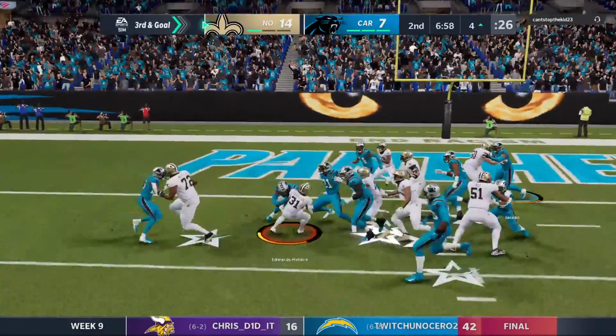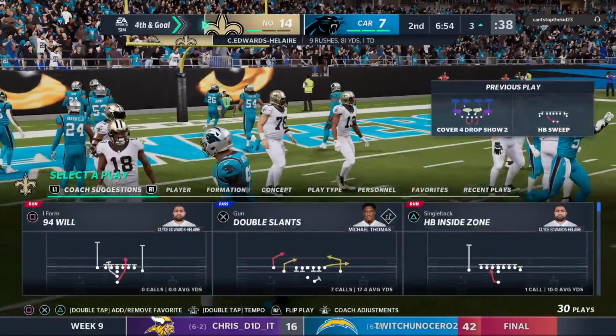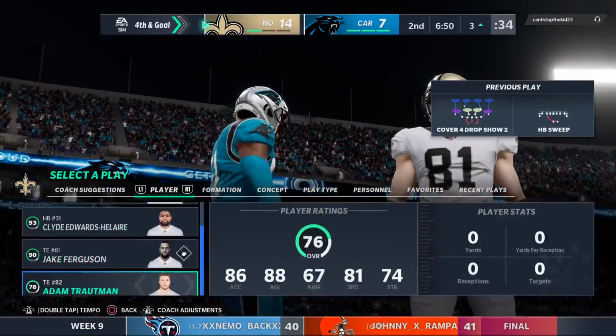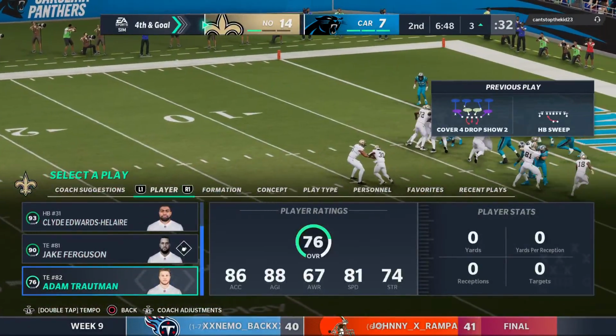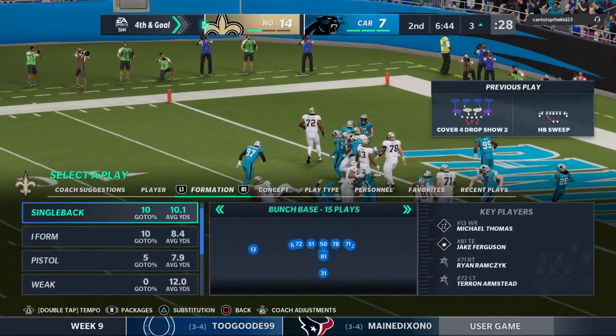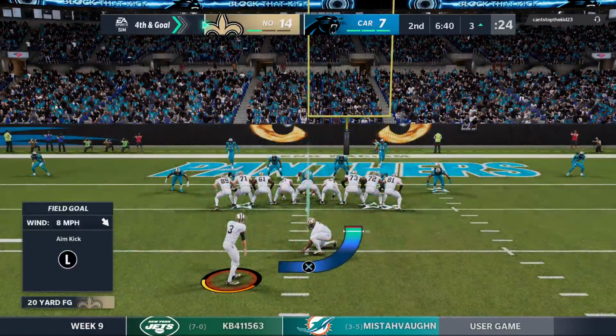Here's Edwards-Helaire. And he will push his way forward down to about the 3-yard line. Only a yard on the pickup there, and it's going to bring up a 4th and goal. Defense didn't budge on 3rd down. Now what are we going to see on 4th? We're soon to find out, but does this feel like old school football or what? Oh, right? Yeah. This is an old-fashioned goal line stand.